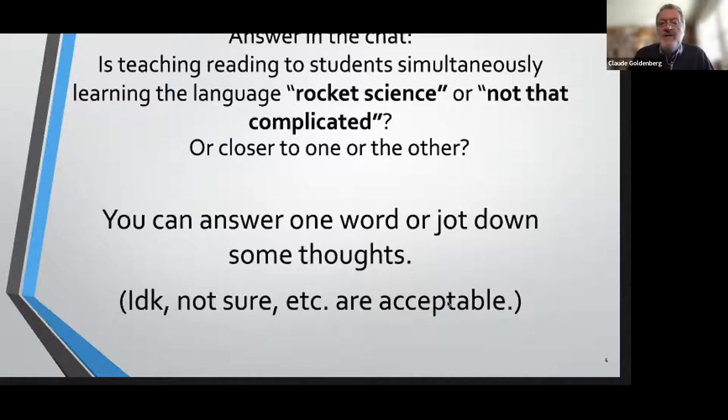I'm practicing my wait time, in case you haven't noticed, which is hard for me because my tendency is just to keep talking. Okay, so I think we have a few notes jotted down and some thoughts.